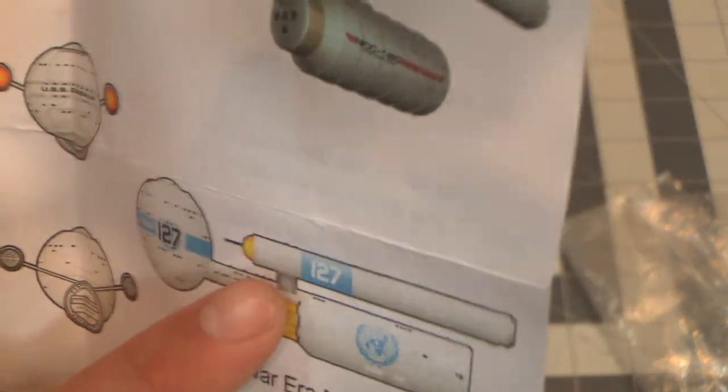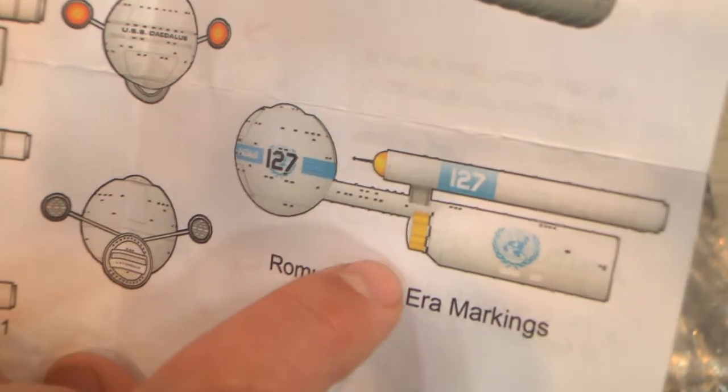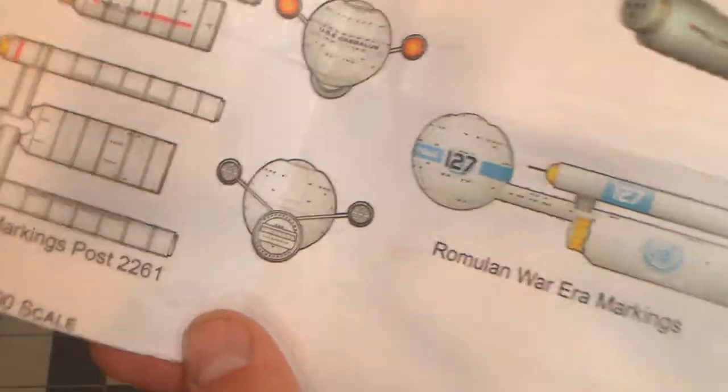It doesn't look too bad. It's kind of right near a rib, so getting tape in there might be difficult, but according to this paint scheme anyway. But like I said, there's that.